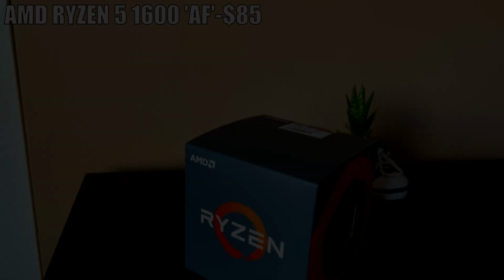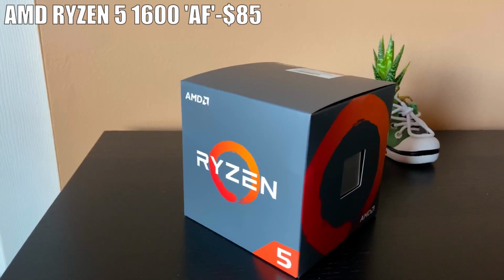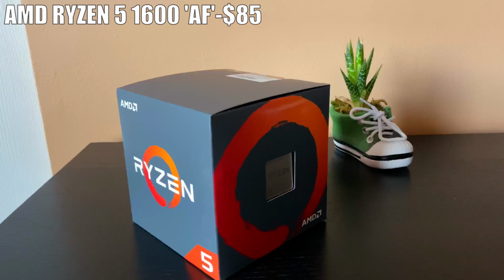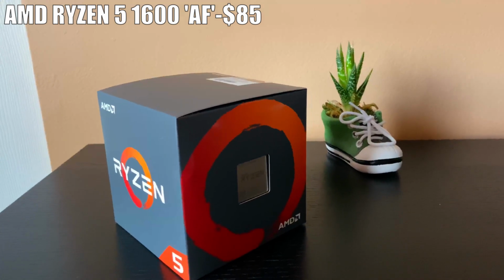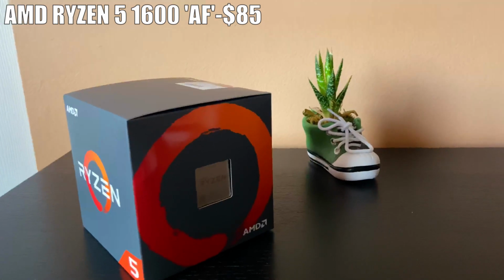So to kick things off, I decided I'd base things around AMD's Ryzen 5 1600 AF edition, going at about $85 right now. It's a great price for performance, and considering we're looking to cut costs a little bit, we're not really sacrificing much for a 2600 at the price of a 1600.